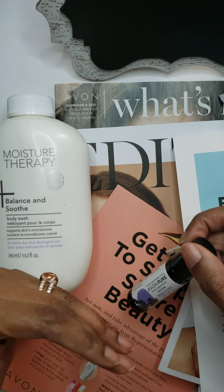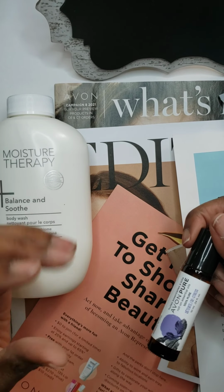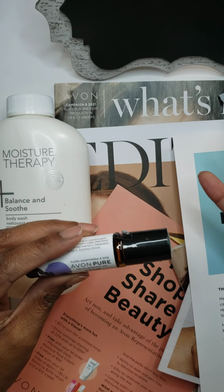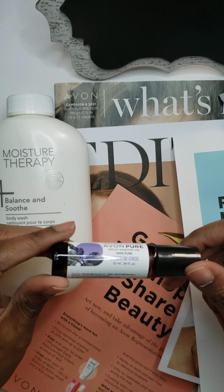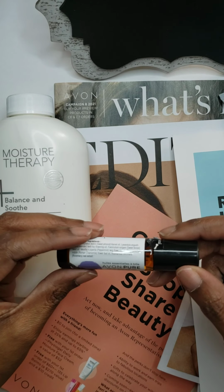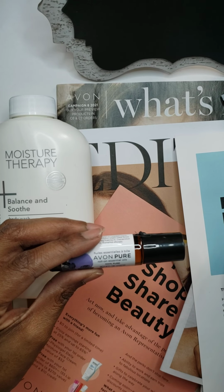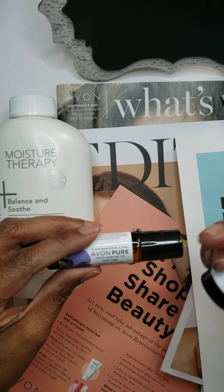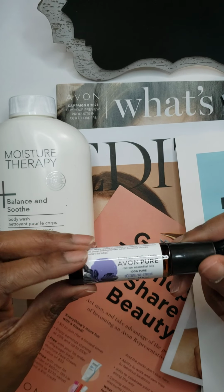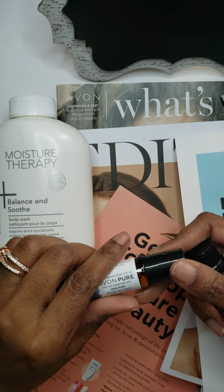We did have a set of three essential oils already in the shop, but this is an addition onto that set of three. So again, go to my Avon link in my bio, and then you can just put in there essential oils, or you can put Avon Pure. You can put de-stress, you can put happiness, and it will bring up the essential oils. And then you can check them out and see if there's something there for you.